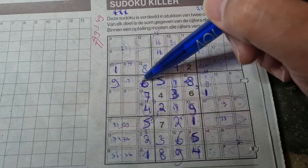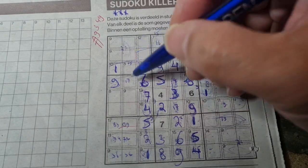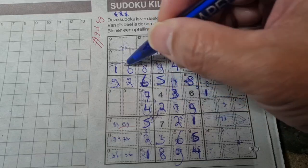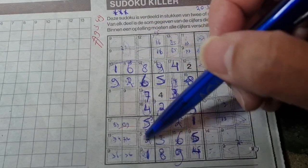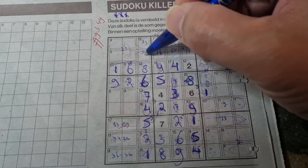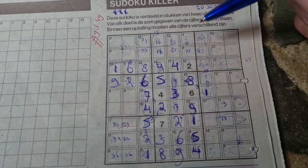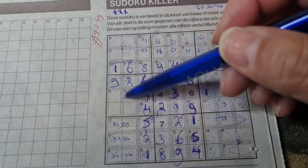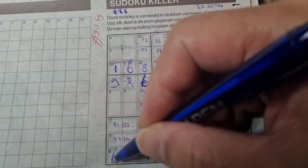These 3 boxes together should be 17. 9 plus 6 is 15. Plus 2 is 17. 2 plus 6 is 8. Two numbers left in this column. 1, 2, 3 is missing. 3 and a 9. So we have a 2 and a 7 and a 5 and a 4. Okay, two numbers. 3 and a 6. We have a 6 here. This should be the 6. This should be the 3.